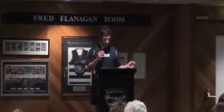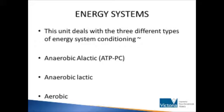I'll get into this. So I'm sure most of you are familiar with these energy systems. You've got the anaerobic alactic, or the ATP-PC energy system. You've got the lactic, or the anaerobic glycolysis energy system. And also, probably what's most commonly known, the aerobic energy system. Can anyone think of a particular event or activity that is predominantly fueled by one of those energy systems?